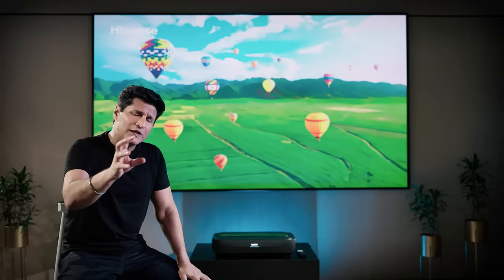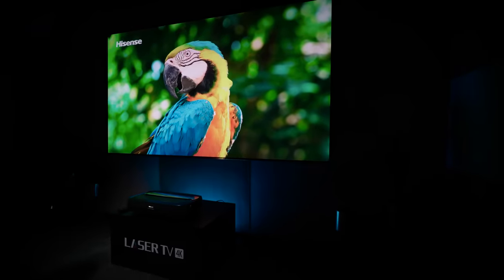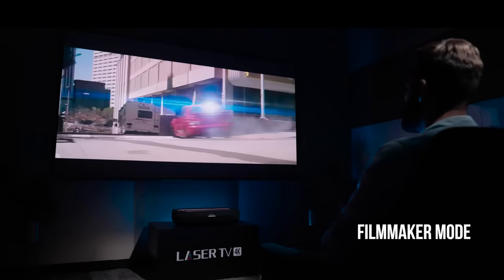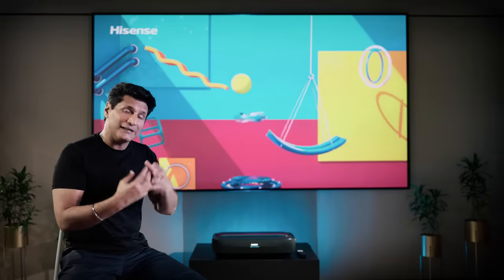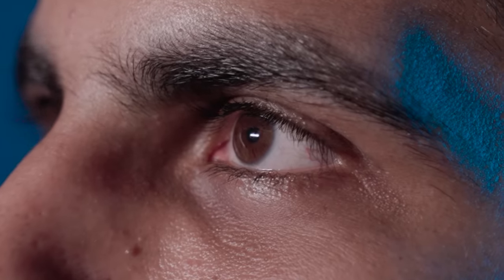You know what happens in this? Isme wo hai, jaise director ka cut hota hai na, matlab director ne kaise socha tha iske colors kaise hone chahiye, contrast kaise hone chahiye, kaun sa scene bahut bright hona chahiye, kaun se area bahut dark hone chahiye. The director puts in all this information when that movie is playing. And this device has the ability to recognize that. That's why it's called filmmaker mode. Bahut farak padta hai. You're literally seeing the movie the way the director wanted you to see it.